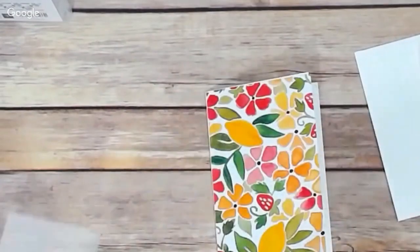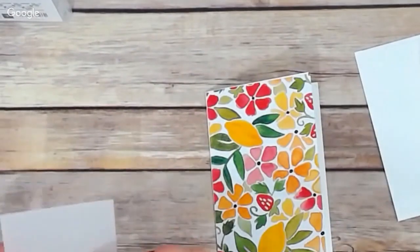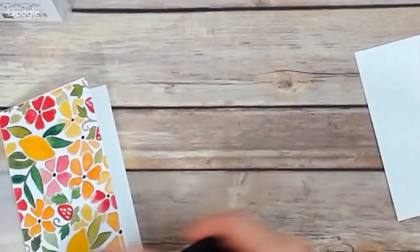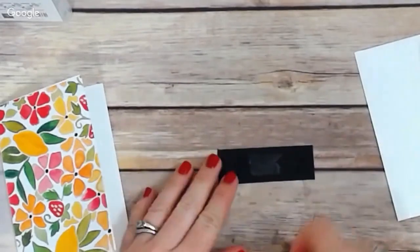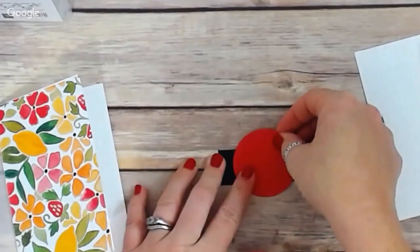Okay, moving on. So next step is going to be putting together a few of the embellishments that I have in this kit. I have a 2-inch circle punch, red circle punch.